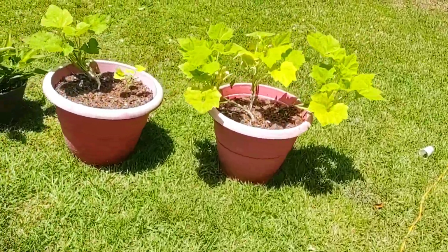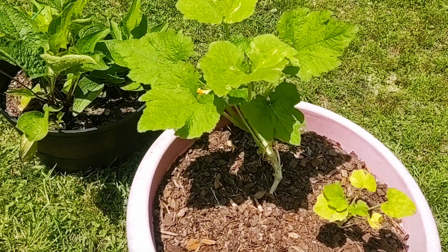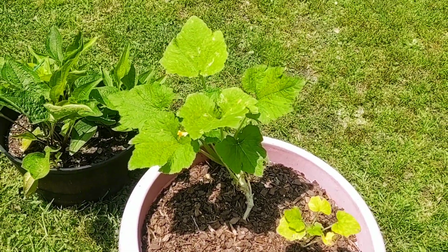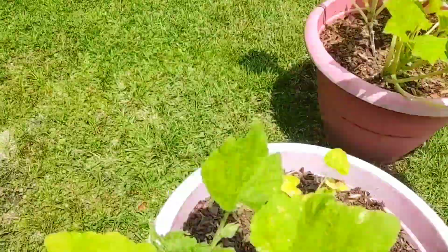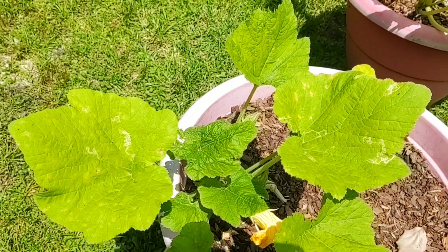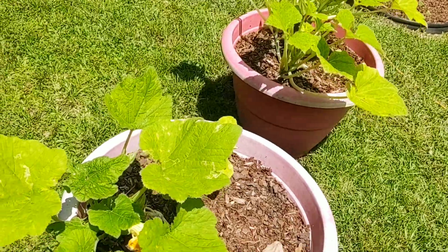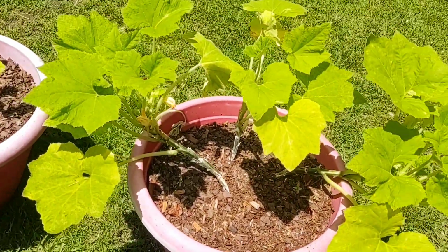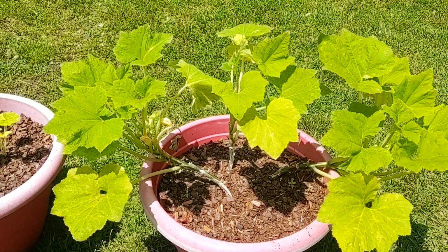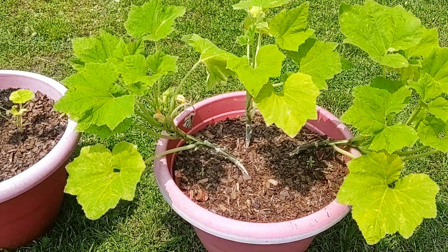Now, these are my zucchini squash, and honestly, zucchini's not loving me this season, or this whole year for that matter. Now, I do have some new growth right here that looks really, really good. So maybe it's pulling out of its funk. I don't know. This is the patty pan squash. Now, it's growing better, but I think it needs some fertilizer because it's starting to turn a little bit yellow. That's okay. I'll get some in there.